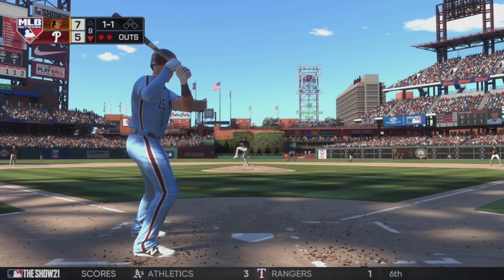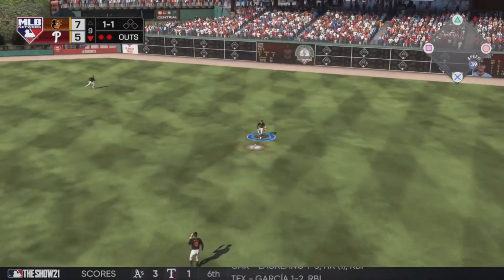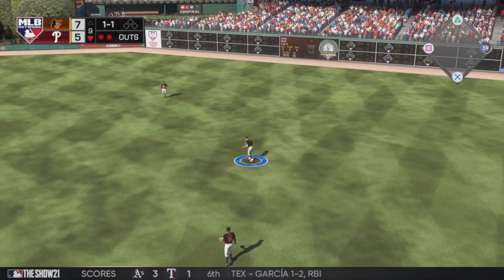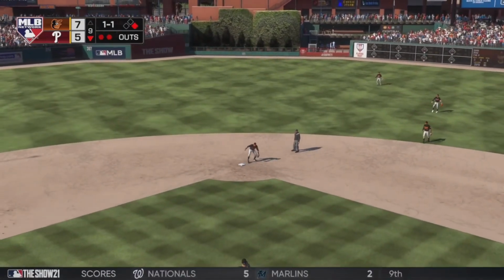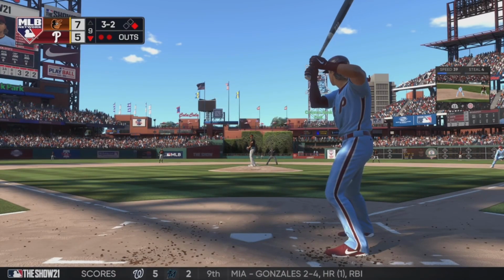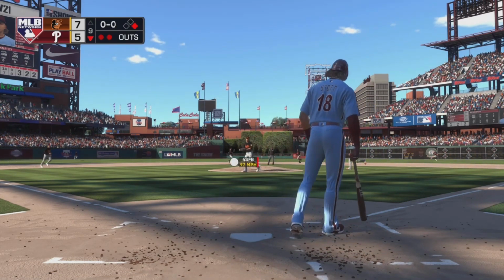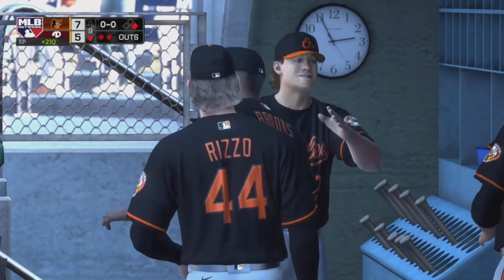2 away now for Garrett Cooper, who has 2 hits today, going to add a 3rd as that one drops in front of Castellanos. So the Phillies have a runner aboard. The tying run is at the plate, and it'll be the shortstop Bryson Stott. Full count pitch, swinging, a miss, and the Orioles will win their first game of the season.